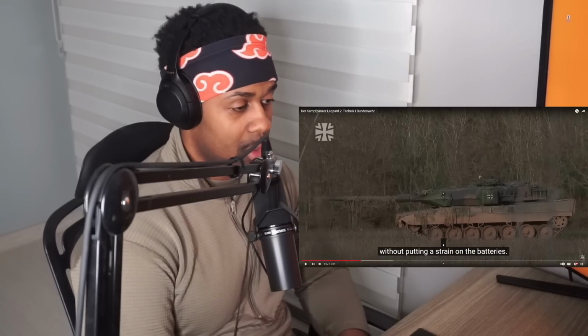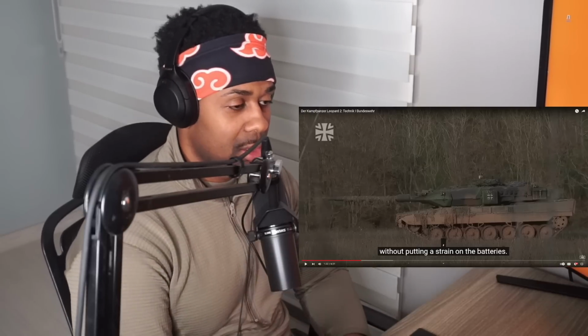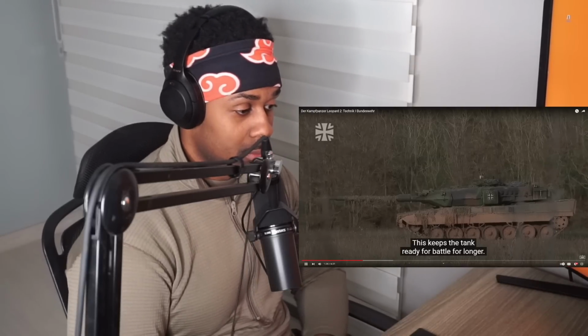So this actually conserves a lot of power. That's pretty cool. So there's multiple sources of power on this tank. Clever. So bleibt der Panzer länger gefechtsbereit. That's cool. Drittens, Klimatisierung. Die Klimatisation?